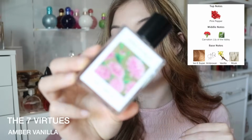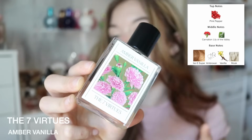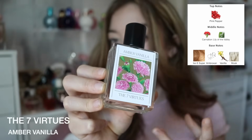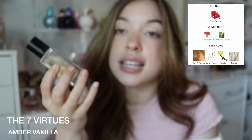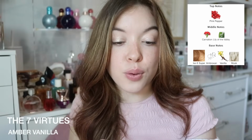Next is Amber Vanilla from the Seven Virtues, and if you've smelled Glossier You, this is similar but definitely not as spicy, and this to me feels more feminine. I love the soft, cocooning, comforting nature of the fragrance. I think it's so beautiful, and it is a Your Skin But Better scent. It's very sheer, again, very lightweight.